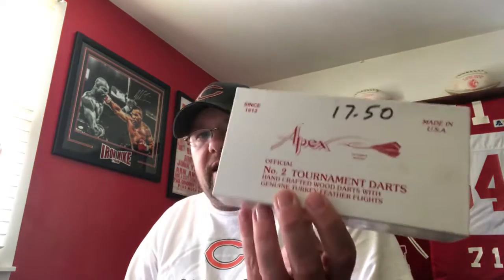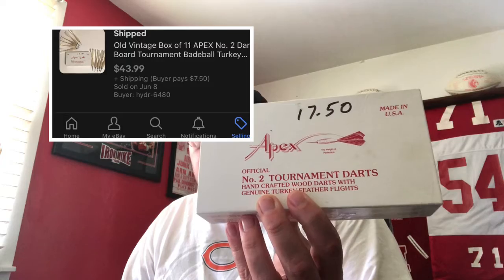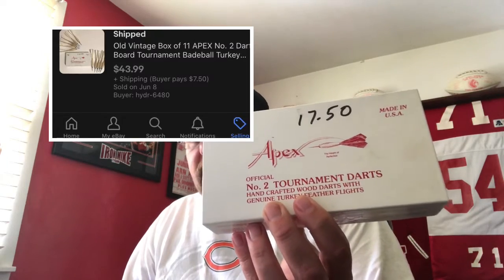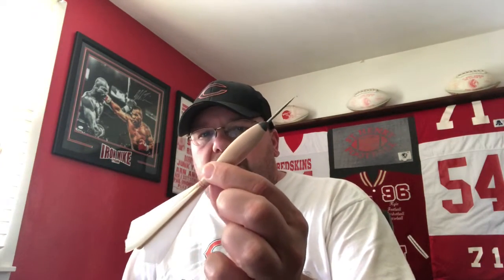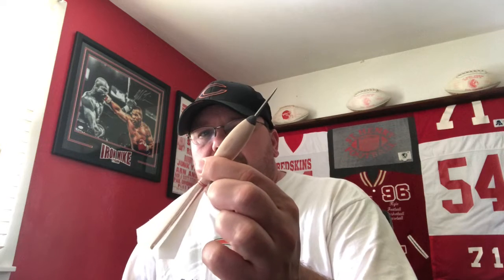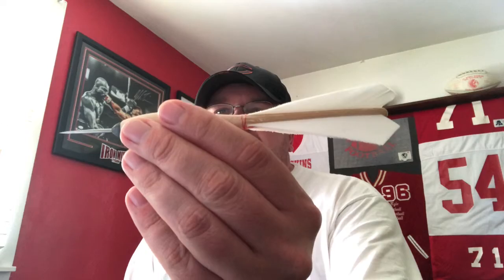These Apex number 2 dartboard tournament turkey feather darts and all that stuff. These are darts that are kind of used at, sometimes, carnivals, or I know there's this thing called dart baseball or dart ball. So these feathers are actually turkey feather. You can see that tip is probably over an inch long, from tip to tail probably 6-7 inches.